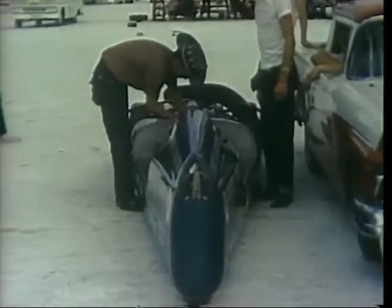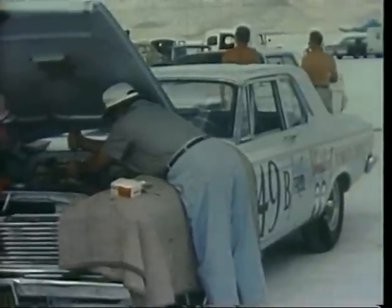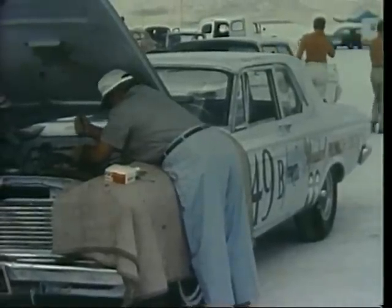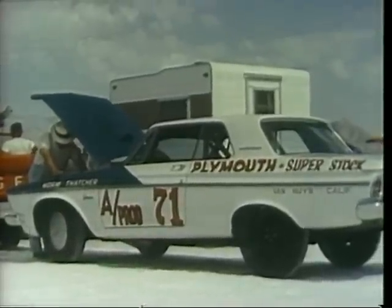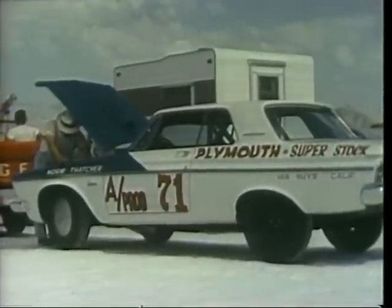Summer brothers were back with top time of the meet at 316. And the interest in the stock body classes continued to grow. This is Lou Bainey's Jekyll Brothers Plymouth, and Lou is either tuning the engine or testing that fender. The fastest super stock is owned and driven by a 62-year-old grandfather named Norm Thatcher, who lead-footed it through at 195 miles an hour.